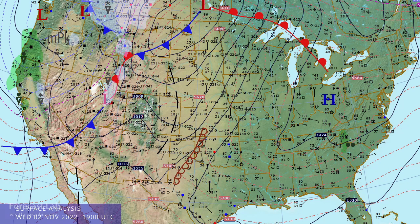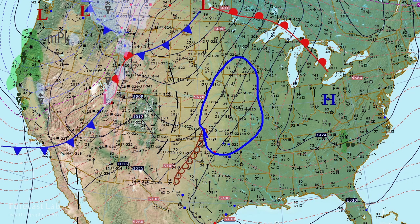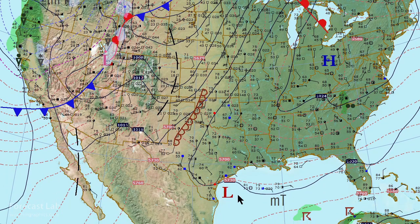Starting out with the eastern U.S., a ridge all the way from the eastern Great Lakes down the Appalachians, some mild weather there. You can see the dew points are in the upper 40s to around the lower 50s. As we go further to the east, dew points are about the same. The moisture return, the warm air advection, all that is getting started up, but the moisture is just not in place. We find that down there in South Texas.